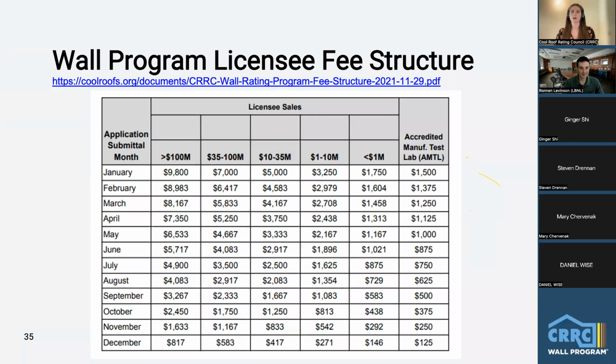So first of all, I want to say that we have certain CRRC fees, but whatever the cost of testing and weathering is going to be quoted directly by the test lab or weathering firm that you choose to work with. So I would recommend reaching out to one of our WALL program AITLs to talk about how to get started with testing and the costs associated with that.